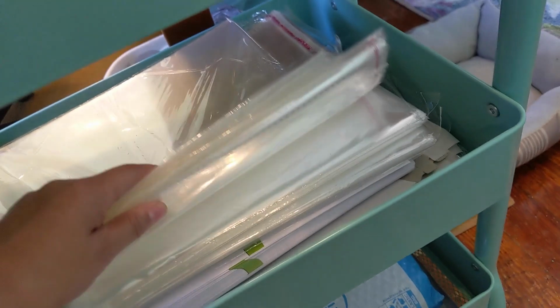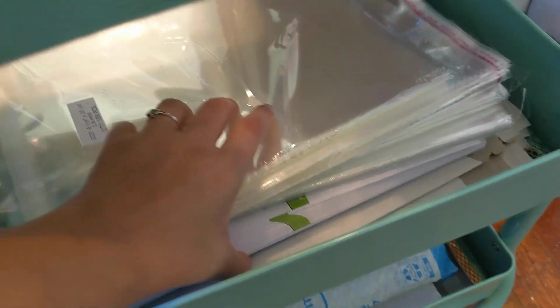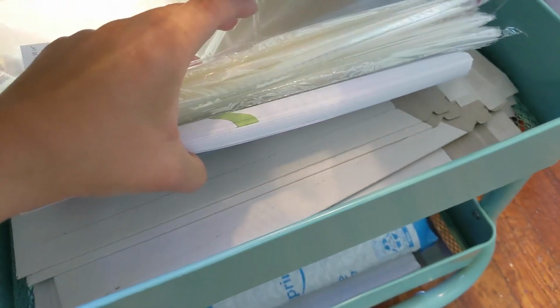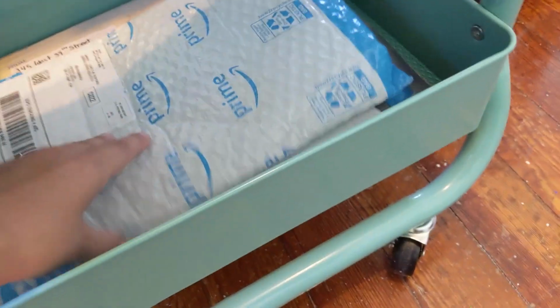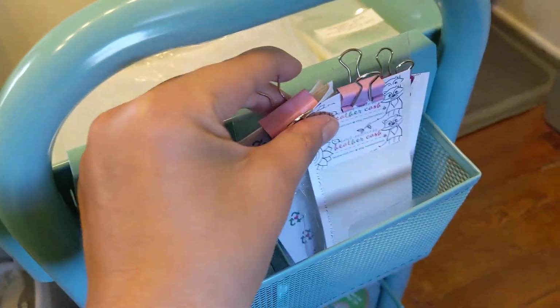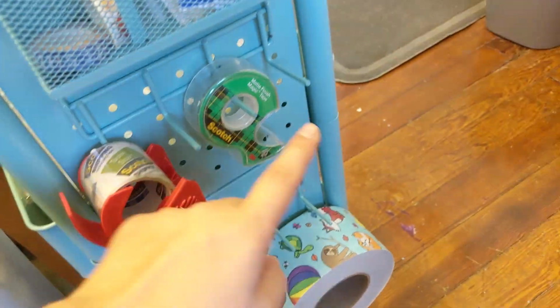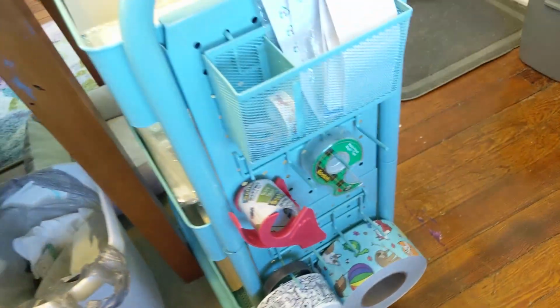Here are my bigger sleeves, and then this printed stuff that goes in with my orders, and flat mailers. And then I have padded mailers down here. And then on this part, I have stickers that I put on stuff, and then I have my different tapes on this side here.